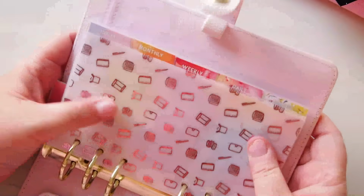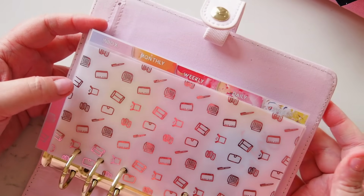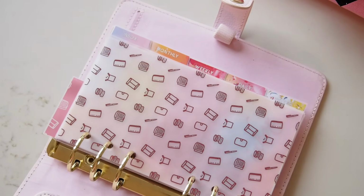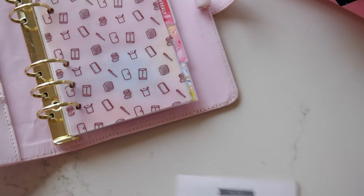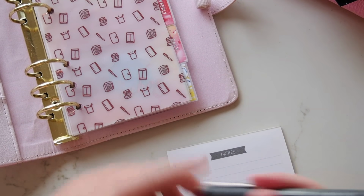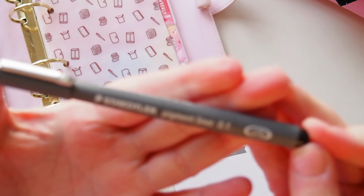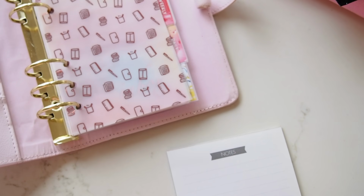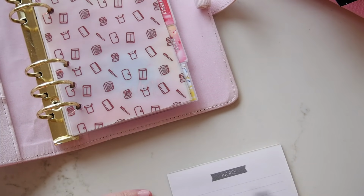So I thought what I would use these sections for, some of them are self-explanatory of course, but I have this little note where I was planning my planners, and I will get it open so I can sort of take you through my thoughts. What I really wanted, in fact, let's write it down. New pen today as well. I went to Officeworks and picked up this Staedtler pigment liner in a 0.1, and I tested it out in store, and it was very, very cool.